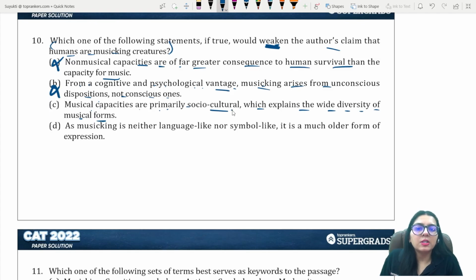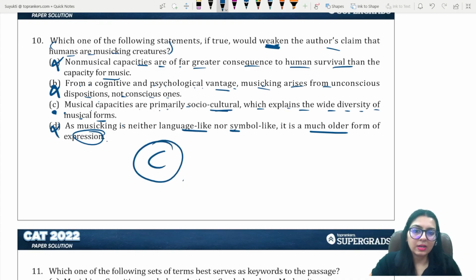Musical capacities are primarily socio-cultural, which explains the wide diversity, which means it is not innate. It is something that is influenced by the culture, the society. This says that humans are not musicking creatures. It is forced upon, or it is tutored. Makes for an answer because this is weakening. As musicking is neither language-like nor symbol-like, it is a much older form of expression, something that actually goes to say that yes, humans are musicking creatures, because back when there was no language and no symbol, music even existed then. So this is definitely strengthening the idea, not my answer, which gets me to the correct answer being option C.